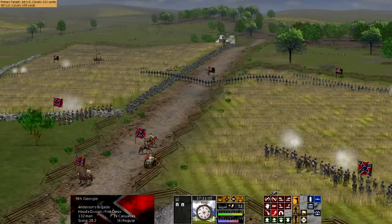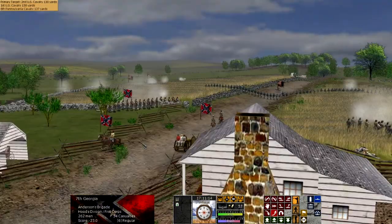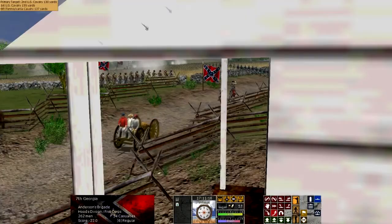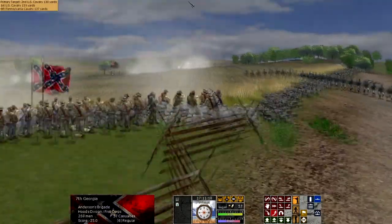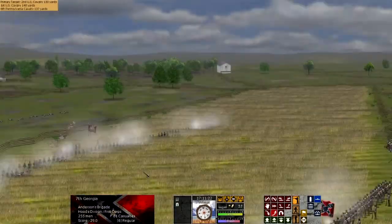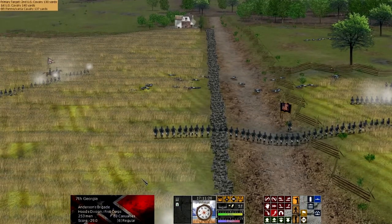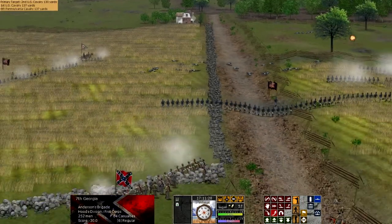Something tells me my men are going to get pushed back, if only under the sheer weight of the Union. I mean, look at this battle line. I've got men all the way along there firing up my line, and I've got a pretty small line. I've only got a few regiments, so they're pretty small regiments. Now they're kind of charging on foot down the road.